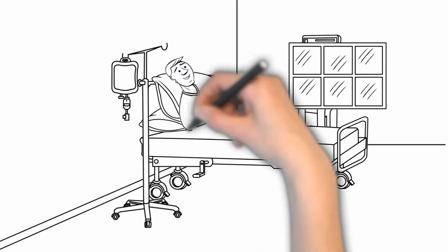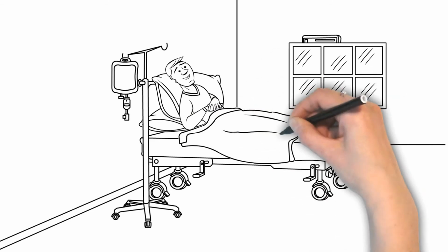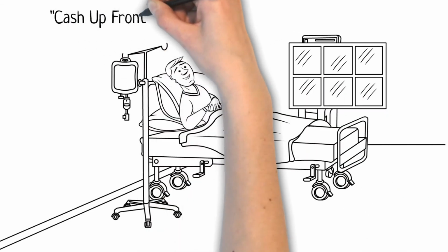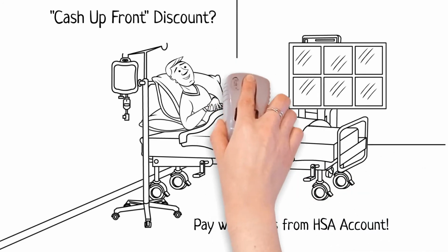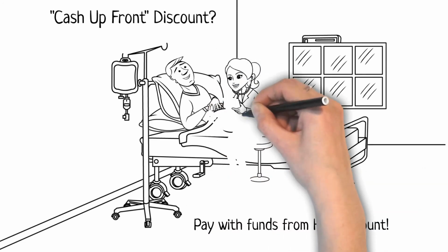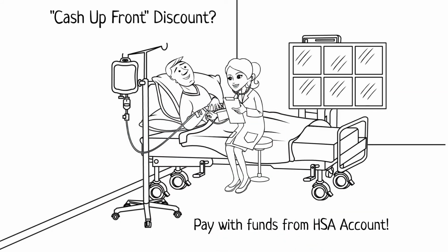Let's say you must have a procedure at a hospital. When you visit your in-network provider, ask them if they have a cash upfront discount. Use the funds from your HSA to pay upfront. When the EOB arrives, make sure it doesn't show a lower amount than you paid upfront.